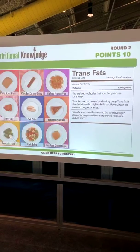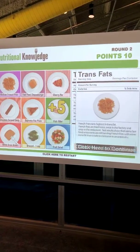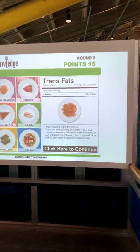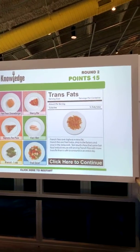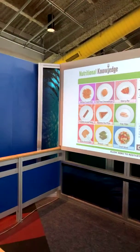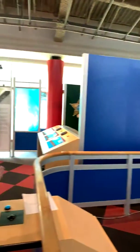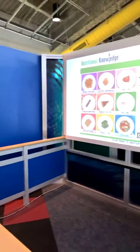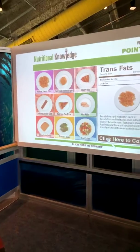Ooh, the French fries actually have the most trans fats because they're fried twice. Once in the factory and once at the restaurant. Your fish came along that middle row, so it has a medium portion of trans fats. Let's see what else we can learn. Let's do one more here.